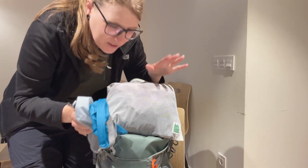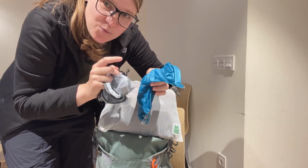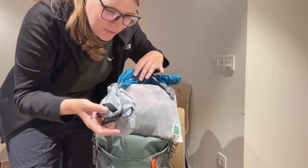Now these are already all the clothes I brought, but in there I usually keep my Sea to Summit dry bag that I use to wash my laundry on the road, but also when it's a rainy day, I just put this whole thing inside there to protect it from the rain.